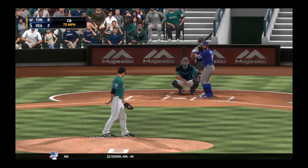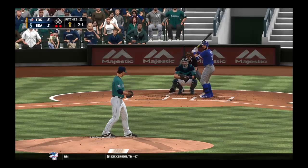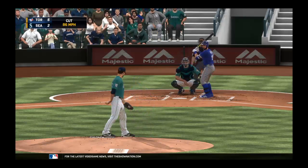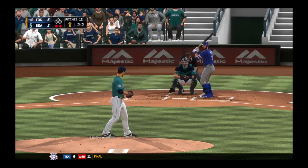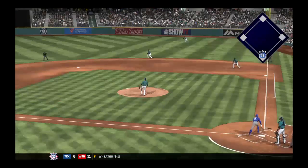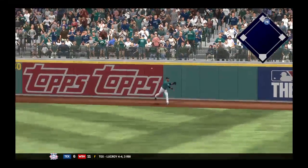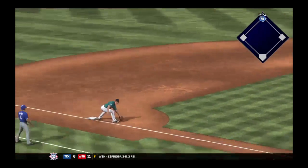Missed with the curveball there, and he falls behind 2-1. The set and the 2-1 pitch. And this is on the inside edge, perhaps off the inside edge, but it's a called strike. 2-2 now. Lifted in the air to right field. Cruz giving chase. He can't get there, so the inning will continue. And the throw in gets away from him.